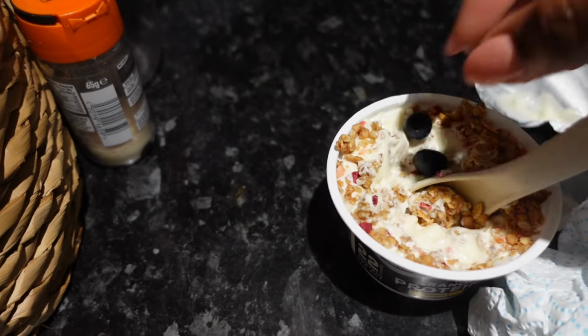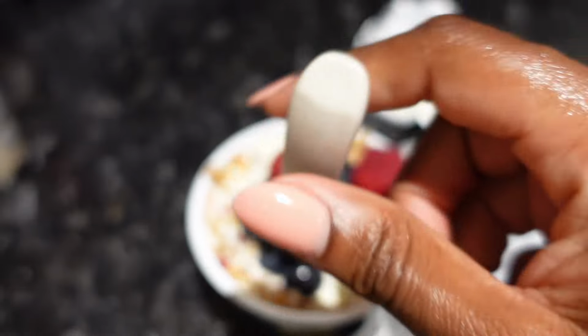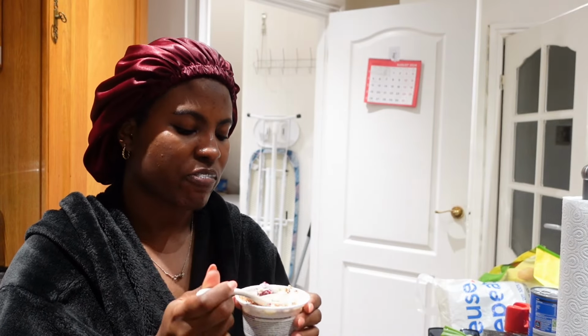Okay, guys, so first bite. I feel it's missing something. It's missing a little razzle dazzle. So let's add some honey.